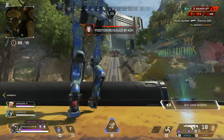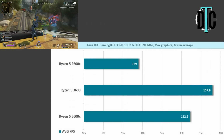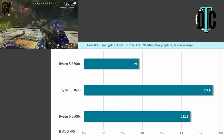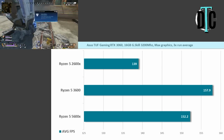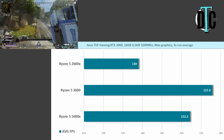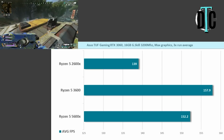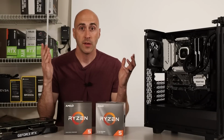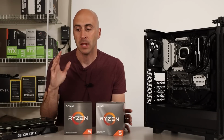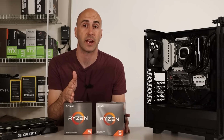The next game up was Apex Legends. The 5600X achieved 152.2 FPS average, the 3600 achieved 157.9, and the 2600X achieved 139. Now, you can chalk the 3600 up to beating the 5600X just by variance between games. So that's me actually playing the game. The 3600 gets pretty much the exact same frame rate as the 5600X again.